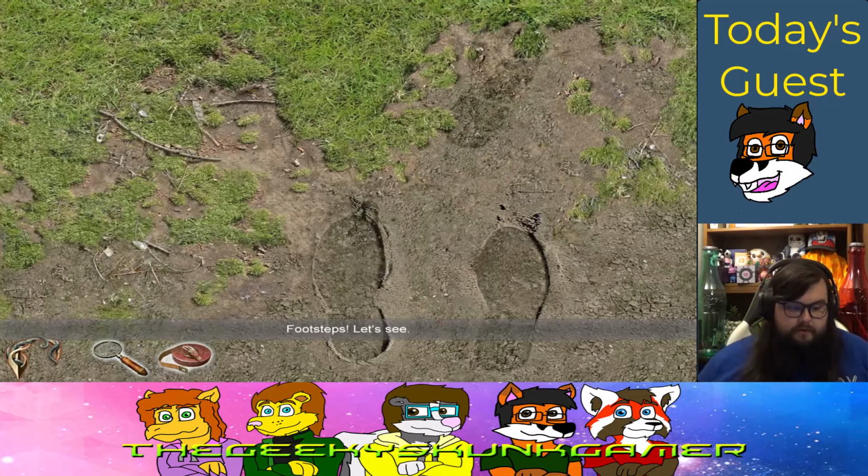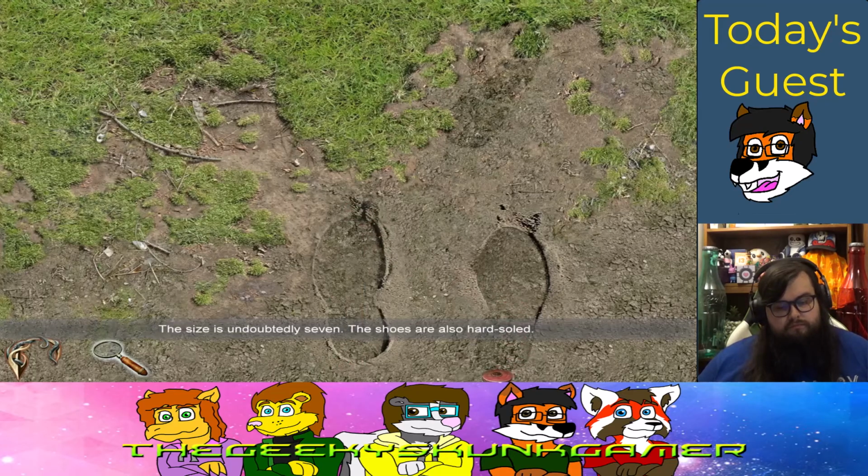Footsteps. Let's see. The size is undoubtedly seven. I forget if he's all like, I have everything on me. Watson, let's go. The size is undoubtedly seven. The shoes are also hard-soled.